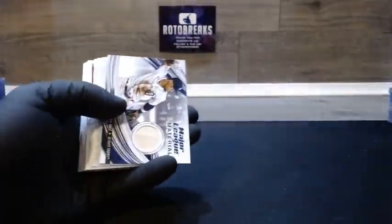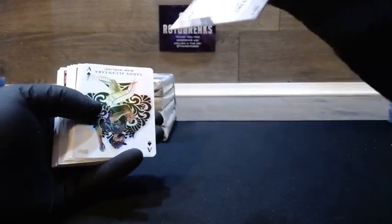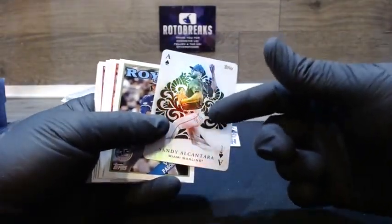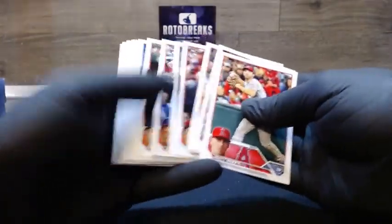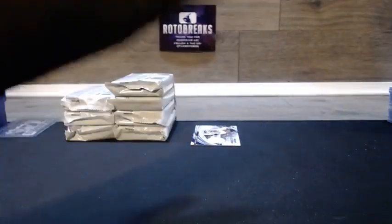Tommy Pham, silver foil. We got a Javier Baez, Major League Material. That is non-numbered. Sandy Alcantara, which is weird. This case didn't have a Blueback Aces. Vinny Pasquantino. No.